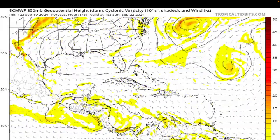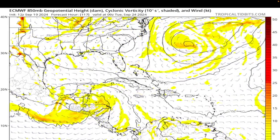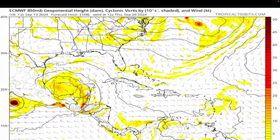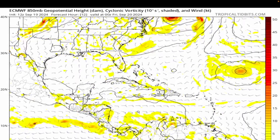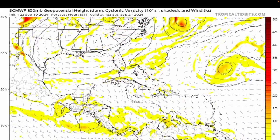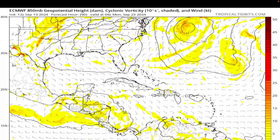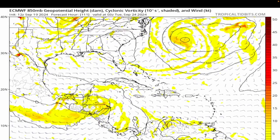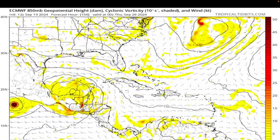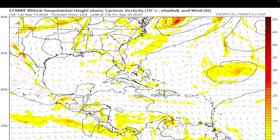However, if you take a look at the European model, the gyre forms, but it's basically very, very broad. As you can see, at the last minute of France, the gyre starts to move up to the north here, but it keeps the system more to the southwest because of the ridge up to the north, and puts everything into Central America, delaying development on the system until it potentially reaches the southwestern Gulf of Mexico, and after that we don't know what's going to happen yet.